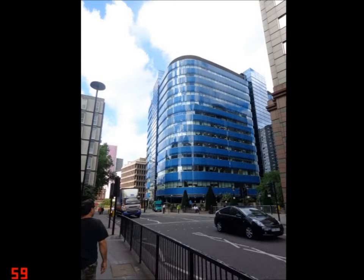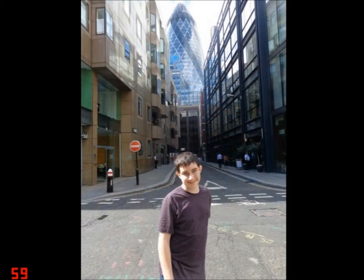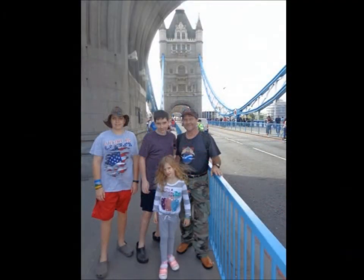An interesting blue building. Everything in London was designed very interestingly. This is me below a rocket-shaped building. That building currently holds the Rosetta Stone. Here's the London Tower Bridge. We walked there from our hotel, and this is us under it.